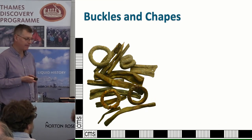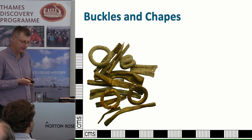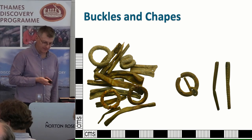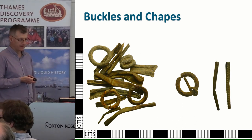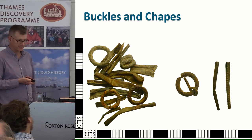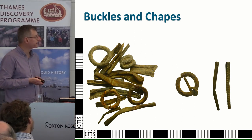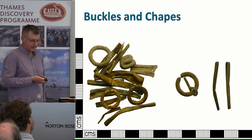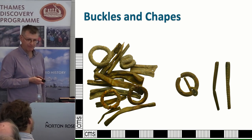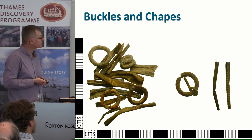So just to back that up, these are, as I understand, shoe buckles and lace chapes. There's a couple of good ones here, some shapes. Now these, I believe, date to the 15th, 16th centuries. Particularly the lace chapes are quite common, and you find those quite a lot around the foreshore. They get a bit twisted and bent and deformed.